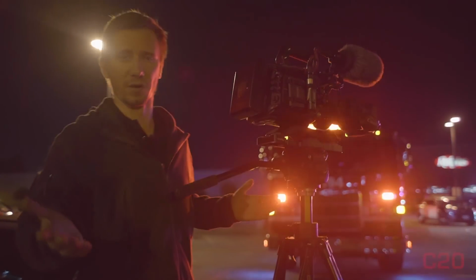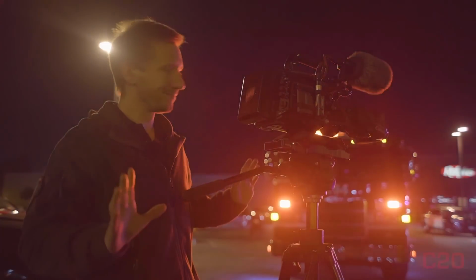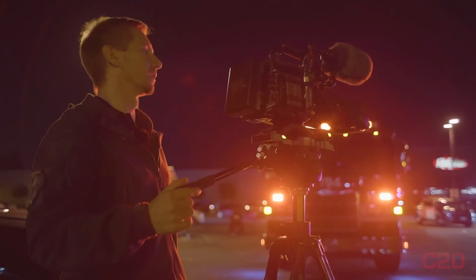So we don't know if it's car to car, if they were just sitting here and somebody walked up. We don't really know, so we're gonna have to ask a few questions.